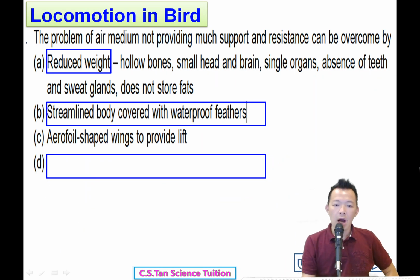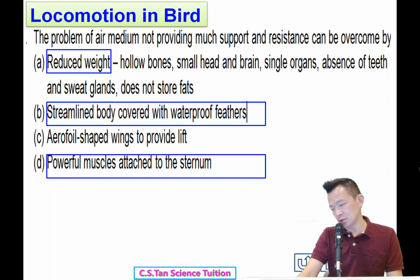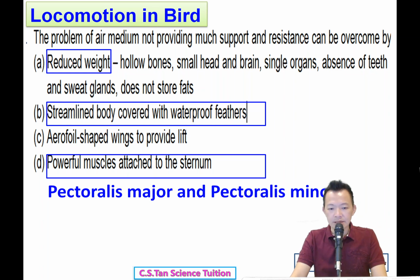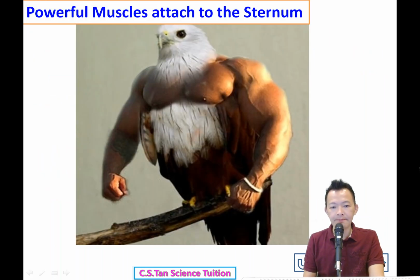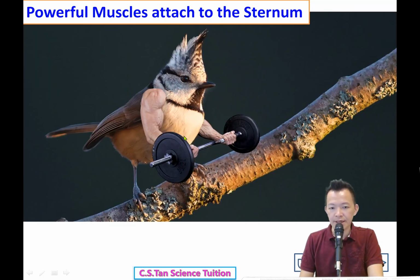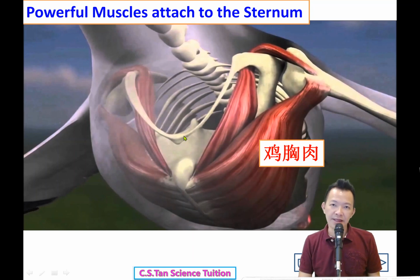Okay, next. What are the special characteristics adapted by birds to fly? Powerful muscle attached to the sternum. 它的胸部这边有很强的 muscle, and the muscle is called what? Copy first. 这两片 muscle: pectoralis major and pectoralis minor, 一片大一片小的。Chicken breast is the most powerful muscle in the world. 它可以从中国飞到马来西亚，你跑两步就累了。So this is what we call pectoralis major, pectoralis minor.